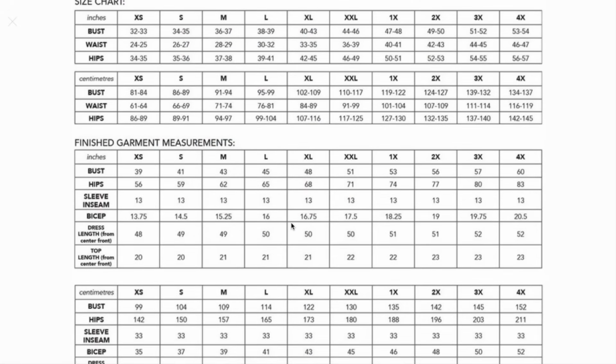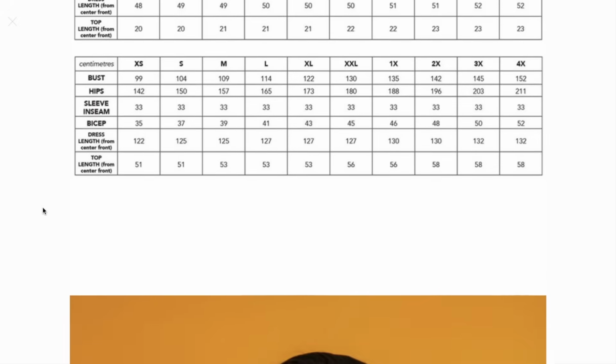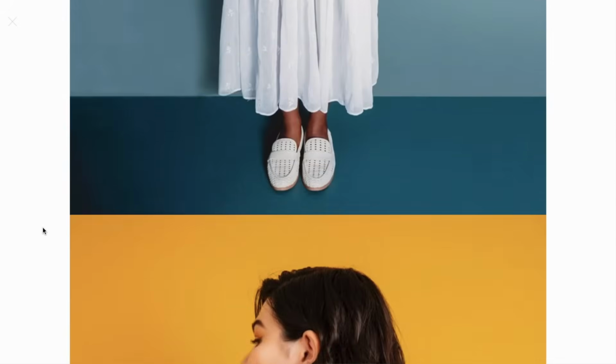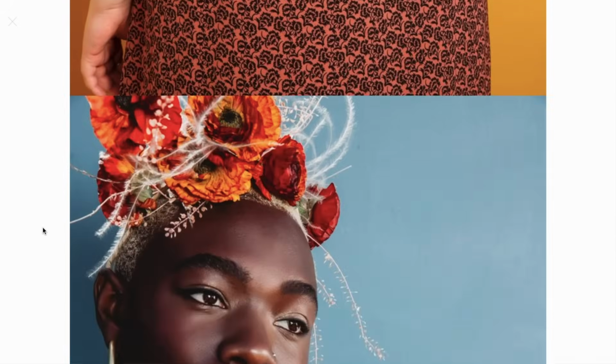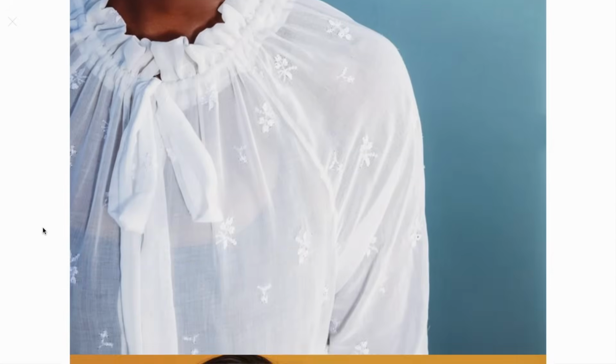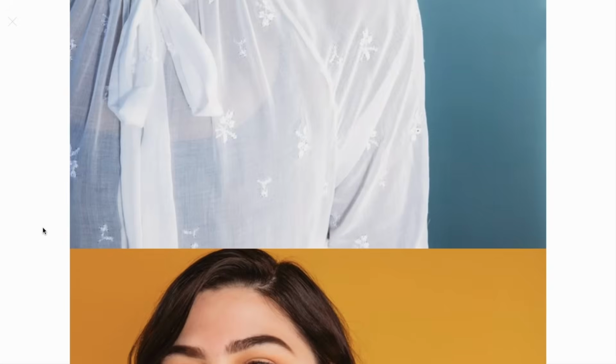Here's the size chart with the finished garment measurements. So obviously very roomy in the bust and in the hips. This would be the only thing that I would really need to check for myself. I can't remember mine off the top of my head. But, and then you might want to check the lengths too. Here's a really pretty shot of the neckline. I think it looks best in these drapier fabrics like challis.